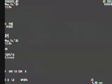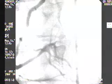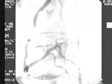Again, the lesion is well defined in the proximal portion of the vessel, or the beginning of the vessel. This is the most common area for blockage. It does not look as severe in this particular view as it does in the other. To better define the blockage, we're going to be looking at it with intravascular ultrasound.